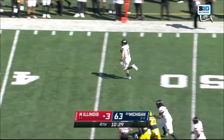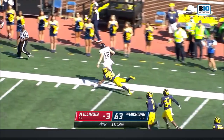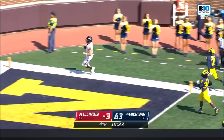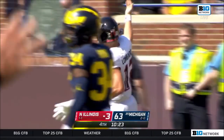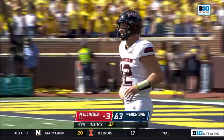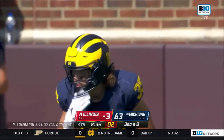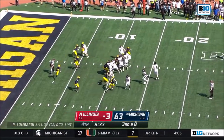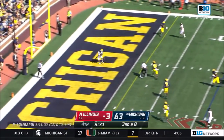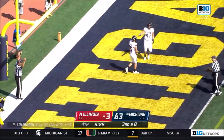Well, everybody was fooled here. Rocky Lombardi, it's a foot race. Polisar drags him out of bounds. Finally, Northern Illinois, a big play. Rocky Lombardi gesturing to the crowd. I don't know that you want to do that when you're down 60. Throwing here, touchdown, able to haul it in, Cole Tucker.